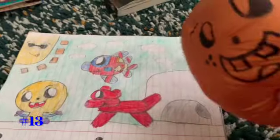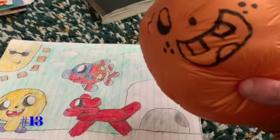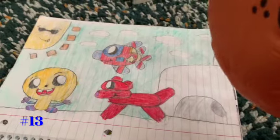Balloon Land looks super cool. All the houses were made out of clouds. It was so cool. And after all, thank you so much for the spot. You're welcome, Balloony. And thank you.